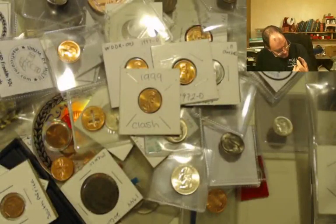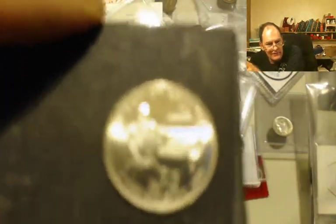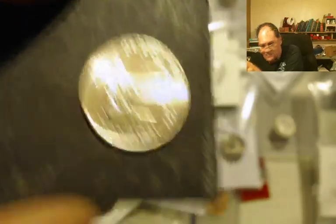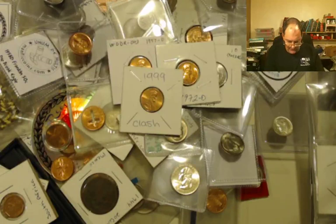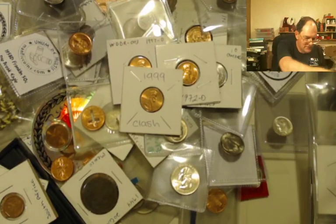It's uncirculated. It's a 2009 what? Philly. Brand spanking new quarter. That's what they look like when they're brand new. Every bit of original mint luster on that. All right, let's put it right in there. And we got 3 pennies. And look, there's another card done.